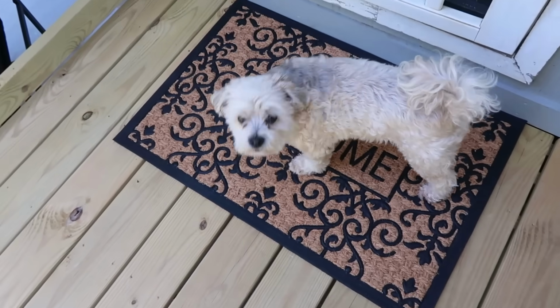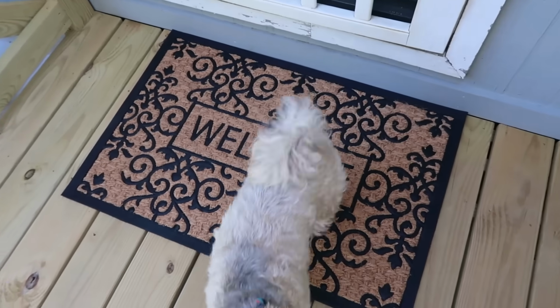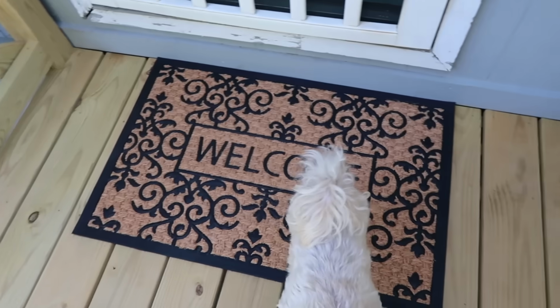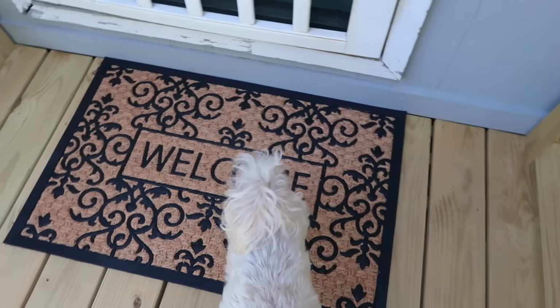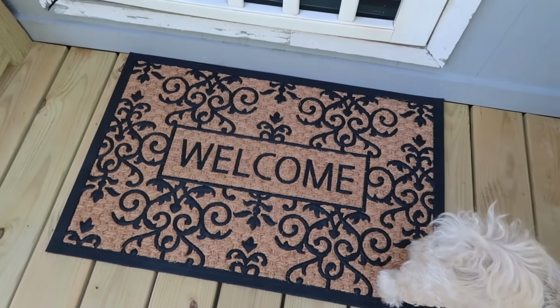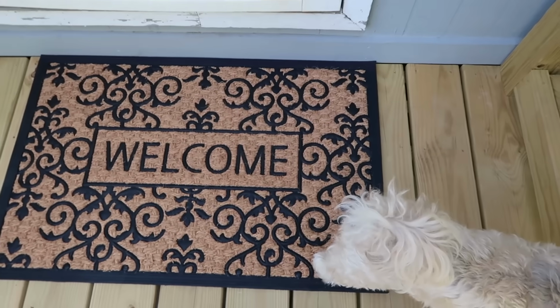Do you approve, Ollie? I got this mat at Ross for like $5.99, and it's really big. I love how big it is. Obviously it says welcome. People aren't usually coming in your back door, but I liked it, and it does what I need it to do. So it catches the dirt from the dogs coming in.